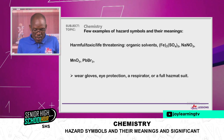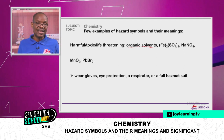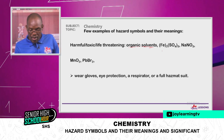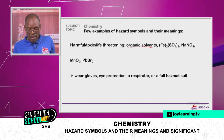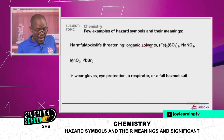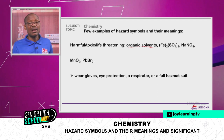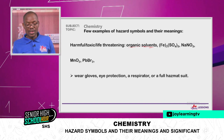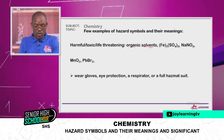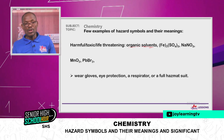Examples include organic solvents. We can talk about benzene, which is an organic solvent. Ether is also an organic solvent. Ethanol, organic solvent, and so on. Iron 3 tetraoxosulfate 6 is harmful. Sodium trioxonitrate 5, manganese 4 oxide, lead 2 bromide. Please, these are just examples. There are thousands of chemicals associated with all the symbols that we are looking at here. So these examples are just for you in case somebody asks you to name one chemical associated with this particular symbol, then you should be able to do an explanation in class.